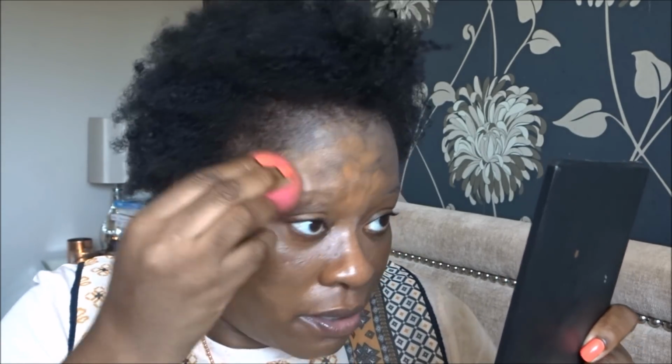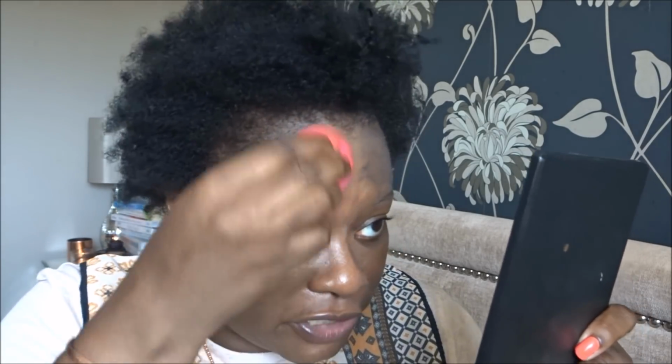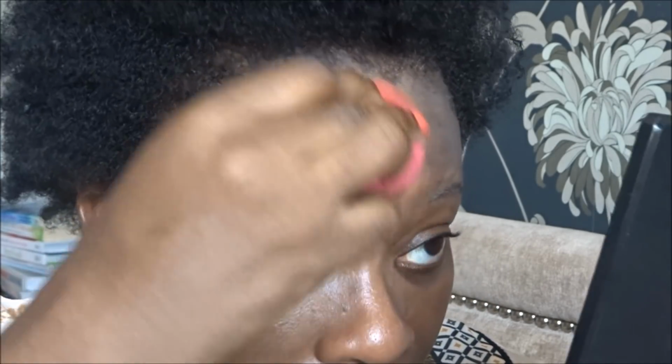So it's blending out very easily, so they're definitely correct in that. And it looks like it's giving a medium to full coverage on initial impression. It's blending out very nicely actually. Let me zoom you in. I'm surprised how well it's blending in. Looks quite nice actually. I'm going to put some more on though, because I'd say at the moment it's light to medium, but it looks like I can probably build it up. So let me put a little bit more on.